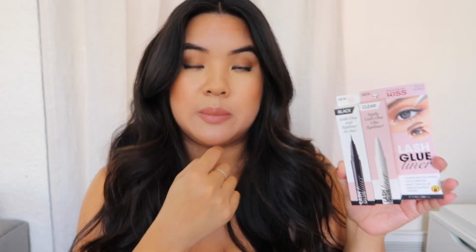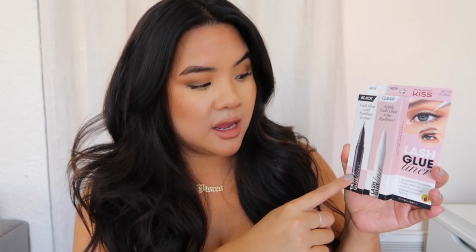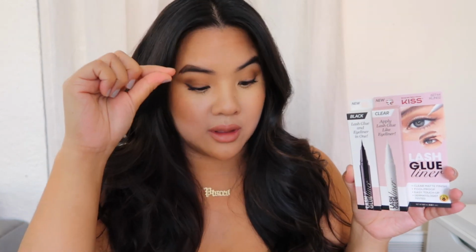So they sent me their new lash glue eyeliner. I think these are gonna be really great for people who don't work well with regular lash glue. Sometimes it can be a little difficult, even for myself. So excited about this. You can get this in clear or black, which I think is such a cool concept. You put the liner on and then you pop on the lash.